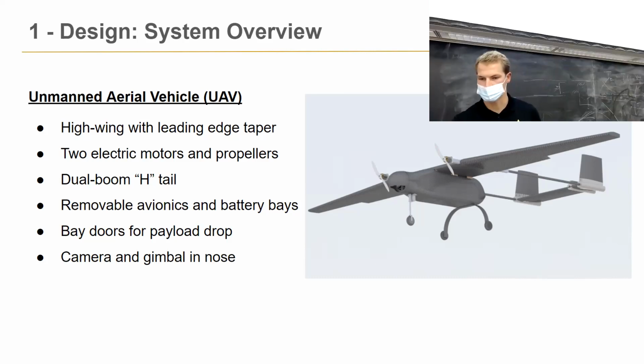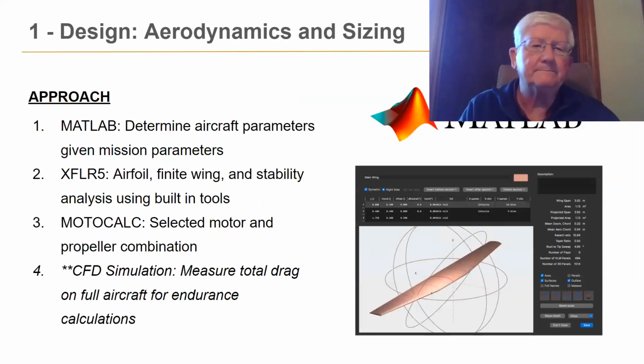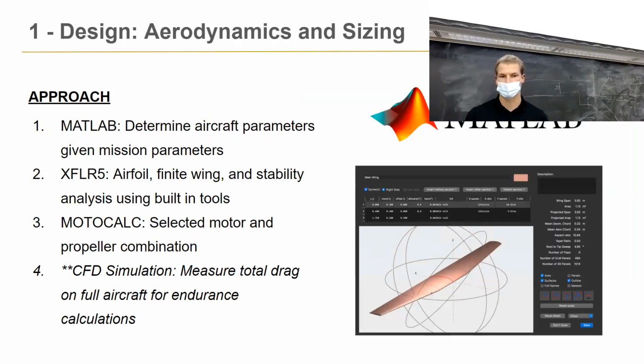Okay. Well, I guess we'll move on into some of the detailed designs. We'll start with our aerodynamics and sizing. This may help answer some of the questions that came up. For our preliminary approach, we went through a MATLAB sizing routine. Nathan Broman, who was actually the team captain last year, generated a MATLAB algorithm for us to plug in our different mission requirements. Then the software would spit out our various design requirements that we can then implement.